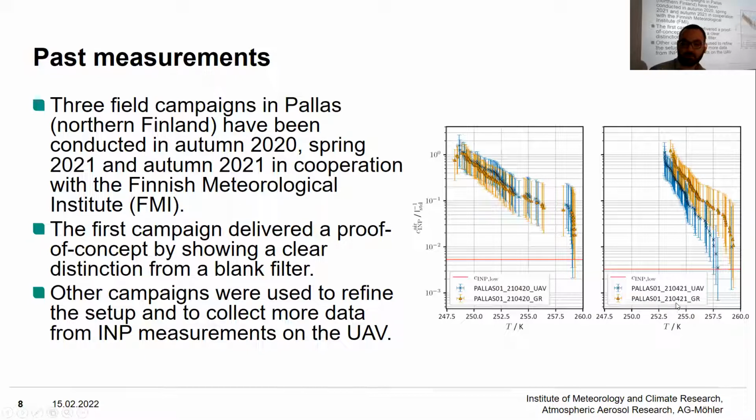One day later, on the 21st of April, it changes a little bit. It's not super pronounced, but you see there's a higher concentration of INPs at higher temperatures already. Especially for the UV, they start later, and there's also a different shape. But of course, at the moment these are just measurements of how the system works and how the UV behaves during flights. We need to do more measurements with this system to get higher statistics on different ambient conditions in different locations.